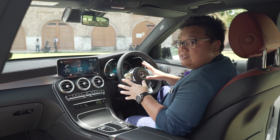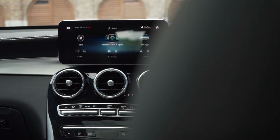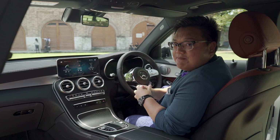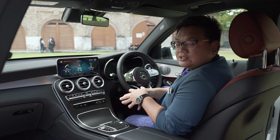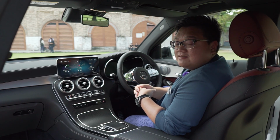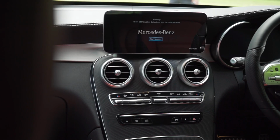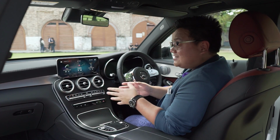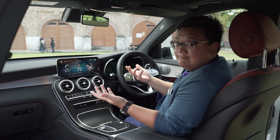Now, this part is very similar to what you find in the C-Class facelift. What's new for the GLC facelift is this, which is Mercedes-Benz's latest MBUX interface, replacing the old Command Online. So when the C-Class facelift was introduced last year, Mercedes-Benz said that the old platform could not support the new MBUX interface, which as it turns out is clearly a lie, because this is on the same platform and yet it has MBUX.